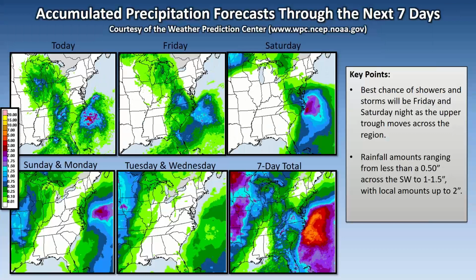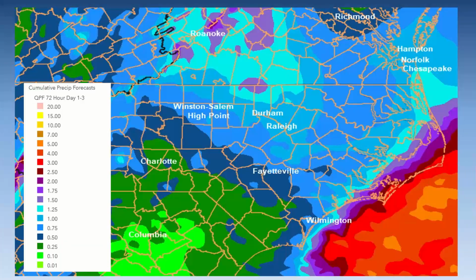We look at the rainfall. Already mentioned this, our heaviest rainfall is expected late Friday and into Saturday. And outside of that, we're not expecting a whole lot. We're expecting a few showers today, but again, most of that will be focused in that 48-hour period. If we zoom in to the area, you can see we're forecasting rainfall amounts to range from probably about a quarter to a half inch across the southwest near Charlotte, with as much as 1 to 2 inches up near the Virginia border.